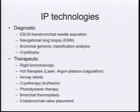And then the therapeutic techniques include rigid bronchoscopy. Through a rigid bronchoscope, oftentimes we deliver hot therapies like lasers or argon plasma coagulation. We can do stents. There's a cryospray that we have available that's also a treatment that we can use for lesions, for bleeding or masses. Photodynamic therapy, bronchial thermoplasty, and endobronchial valves. So these are the things that are mostly available currently at UC. The only thing that we don't have yet is cryobiopsies.